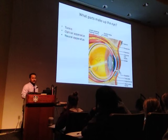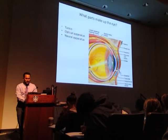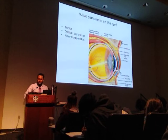The neural apparatus is in the back, and it is made up of the retina and the optic nerve.